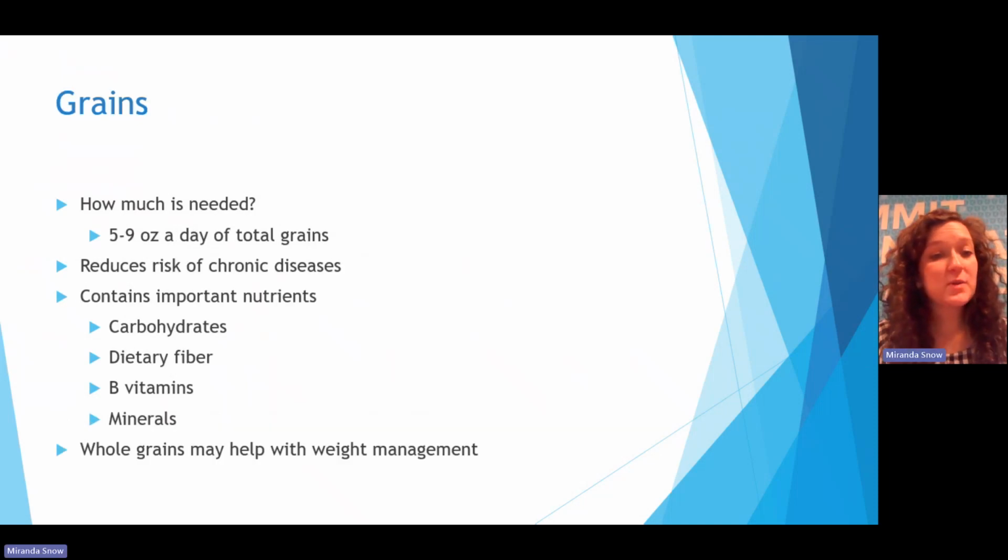When we talk about grains, we need between 5 and 9 ounces a day of total grains, and they can reduce the risk of chronic diseases. They also contain carbohydrates, dietary fiber, B vitamins, and minerals. Utilizing those whole grains can also help with our weight management as well.